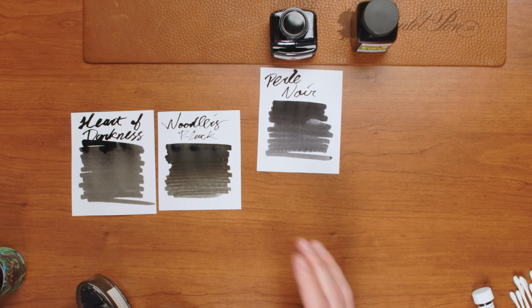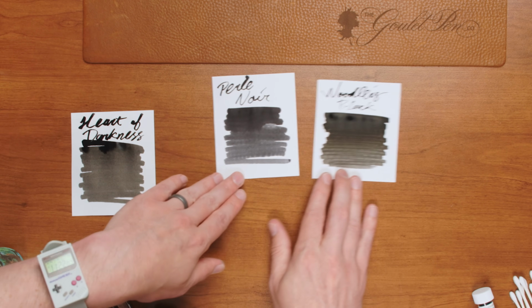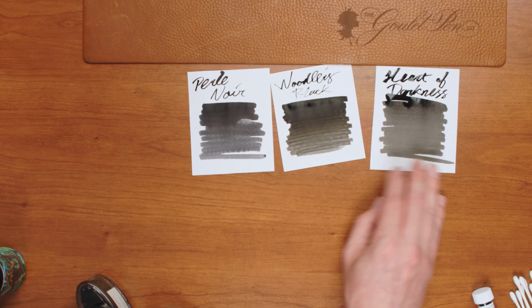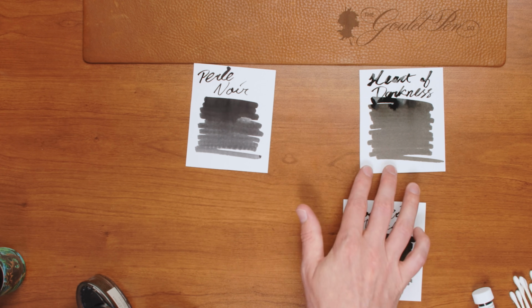All right, where are we gonna put this one? Noodler's is definitely ahead of Perle Noir here. I'm gonna move these bottles, they're not helping me out, because I'm gonna be moving a lot. So Noodler's definitely above Perle Noir, but is Heart of Darkness a blacker black? I'm going to say no. I'm going to say Noodler's Black gets it.